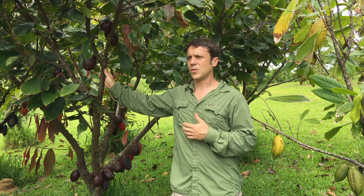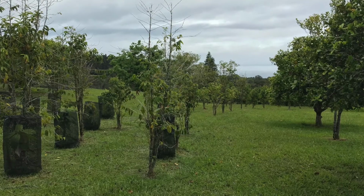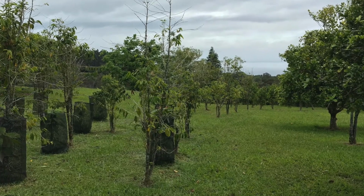And growers are using some different practices to address it. They're doing a lot of very aggressive pruning. They're learning to plant their trees at a lower density, so fewer trees per acre. And then there are also some other cultural practices that can be used, involving organic and non-organic applications of fungicides.